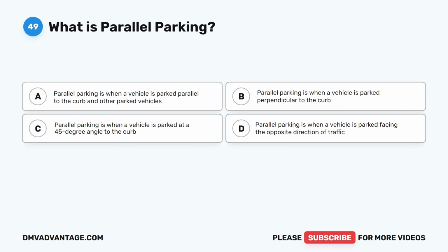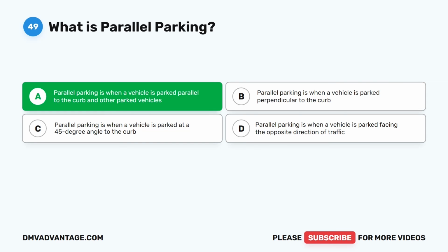Question 49. What is parallel parking? A. Parallel parking is when a vehicle is parked parallel to the curb and other parked vehicles. B. Parallel parking is when a vehicle is parked perpendicular to the curb. C. Parallel parking is when a vehicle is parked at a 45-degree angle to the curb. D. Parallel parking is when a vehicle is parked facing the opposite direction of traffic. The correct answer is A.